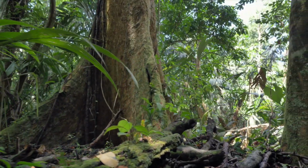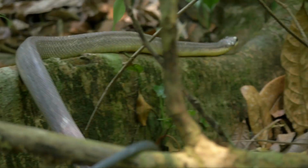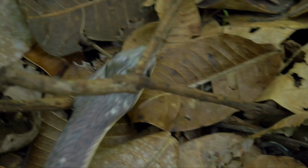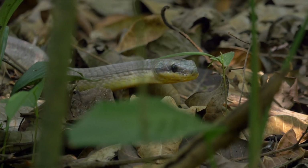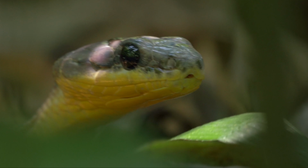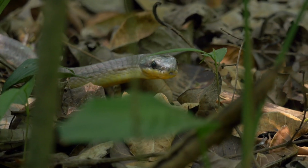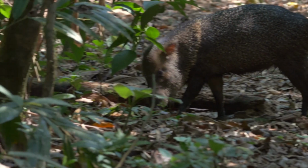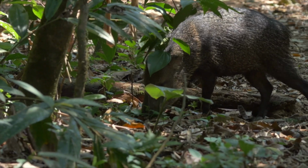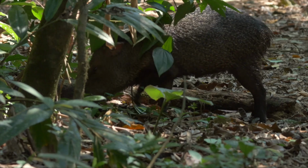Snakes often remain motionless to watch their prey, and they move in silence. This bird snake, a member of the colubrid family, is searching for bird eggs. But its tongue detects a smell much stronger than any bird. Some 20 collared peccaries are moving in the bird snake's direction.